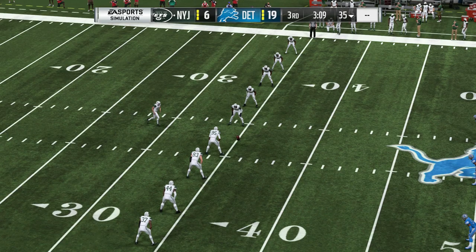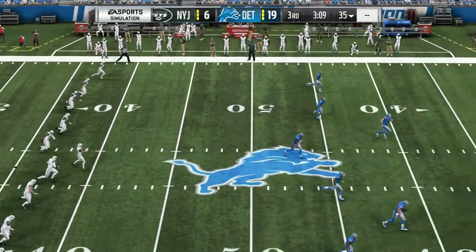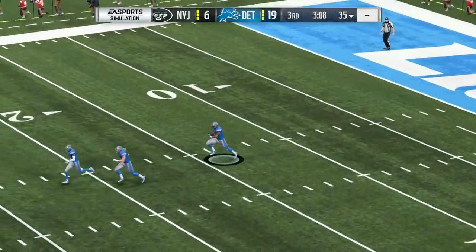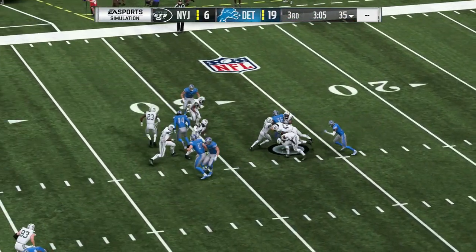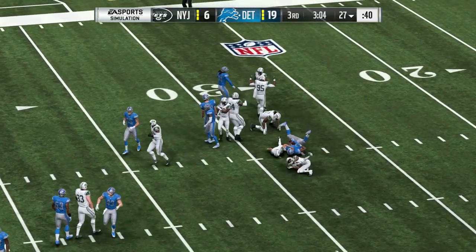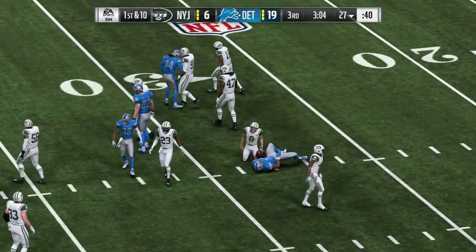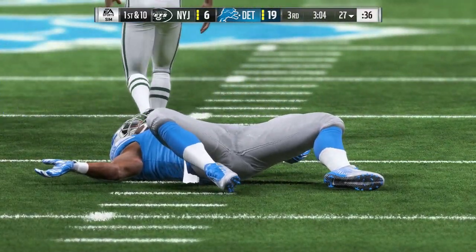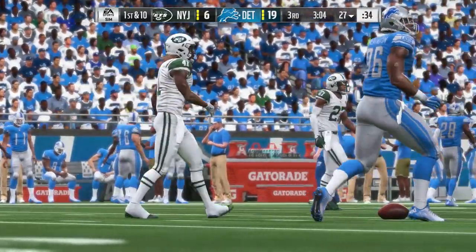After the made field goal, Santos back out there to kick it away. On the return, it's Washington. And he'll take this across the 25. Couple extra yards up to the 27-yard line. Here's the Lion offense now as they get ready to take over.